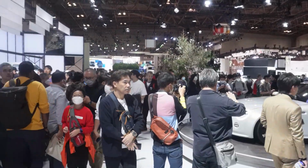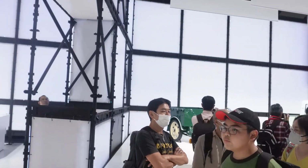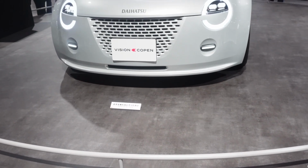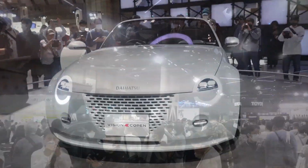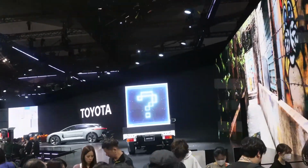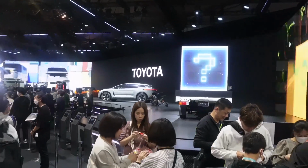Two-door Daihatsu Copen convertible. Very, very nice car. Unsure at this moment if it's going to be an ICE or an EV or a hybrid. It probably will be an electric vehicle of some capacity, as we all know the rule for 2030, excuse me. After viewing the Copen, I came to Toyota.